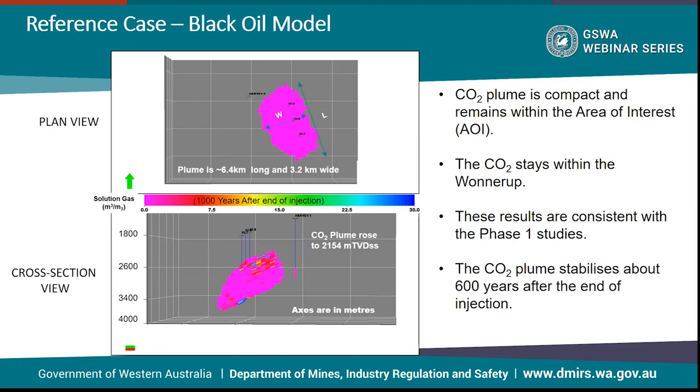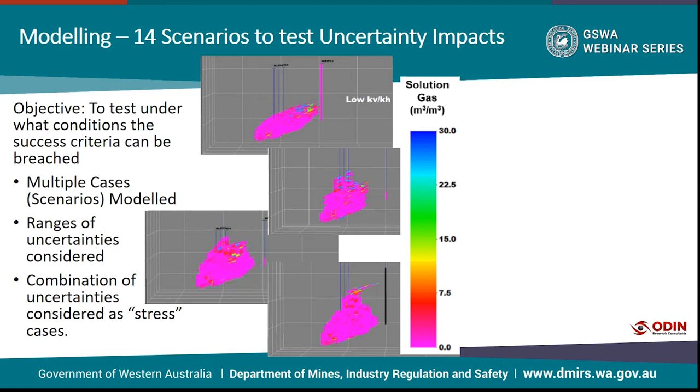The key risk is that the CO2 plume breaks out of the area of interest or rises to a depth shallower than 800 metres. Based on worldwide average geothermal and hydrostatic pressure conditions, the CO2 critical point where the liquid turns to gas is approximately 800 metres.